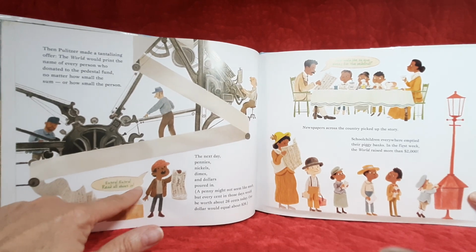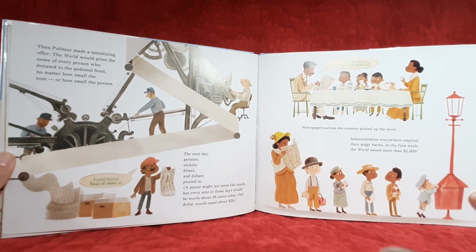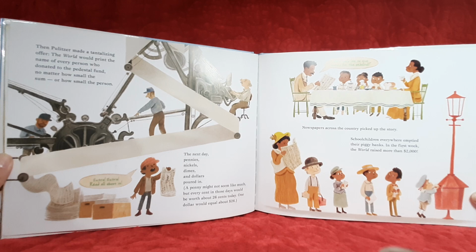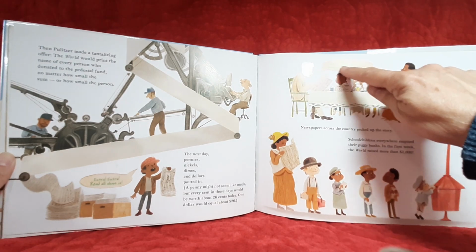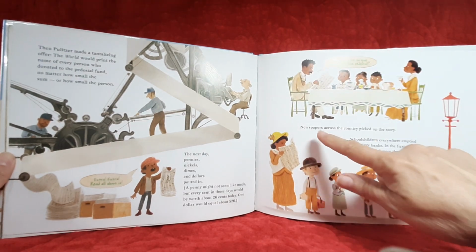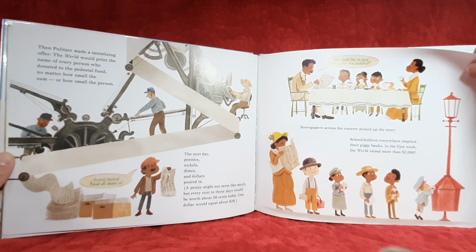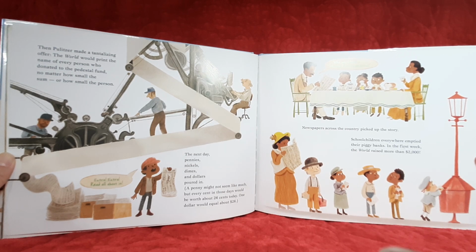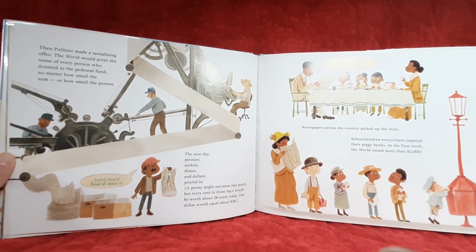Then Pulitzer made a tantalizing offer. The World would print the name of every person who donated to the pedestal fund, no matter how small the sum or how small the person. "Extra, extra, read all about it!" The next day, pennies, nickels, dimes, and dollars poured in. A penny might not seem like much, but every cent in those days would be worth about 26 cents today. $1 would equal about $26.